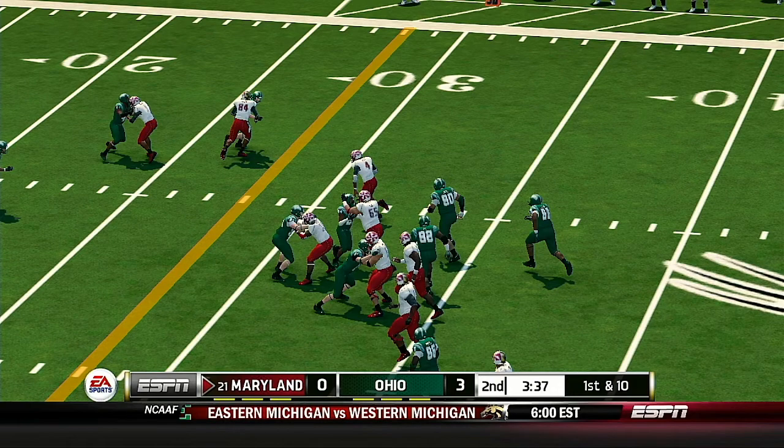He's under some heat. He's got all day. He heaves it deep. Oh, he had the pick and he dropped it. Hey, this guy's got to forget about the drop. Remember, he was in good position to make a play.